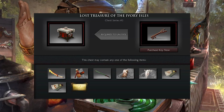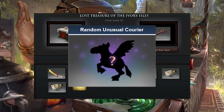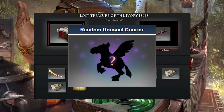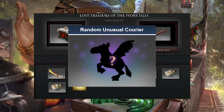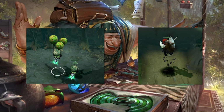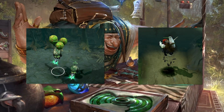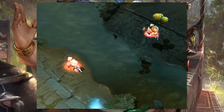What made these things worth the trouble was that every treasure had a 1-2% chance of dropping an unusual courier. These couriers would come with ambient particle effects that made them stand out that much more. With effects such as glowing eyes, a trail of bugs following them, and for the sake of our conversation, an effect known as ethereal flames. This effect allows your courier to be engulfed in a radiant blaze that sticks out like a sore thumb.